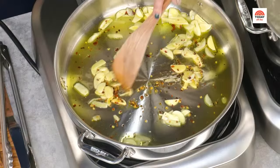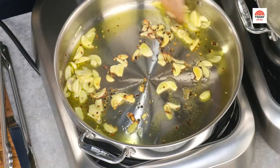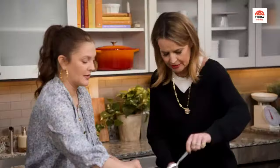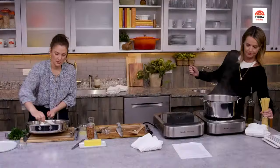It's gonna start to change color. It's gonna go kind of translucent and sticky. You can start pulling. So we were just infusing the olive oil basically with that garlic and pepper flavor. Okay, so throw this in? You're gonna throw it in and then you're gonna give it a good stir.